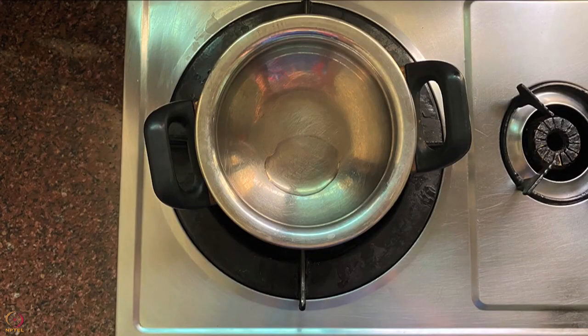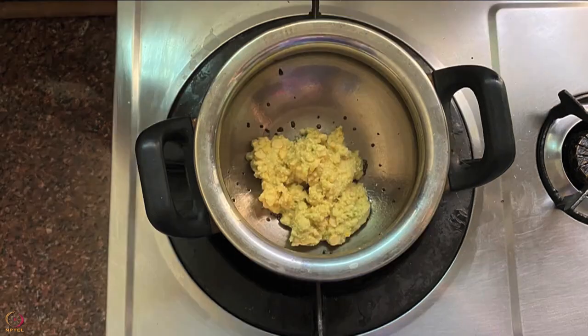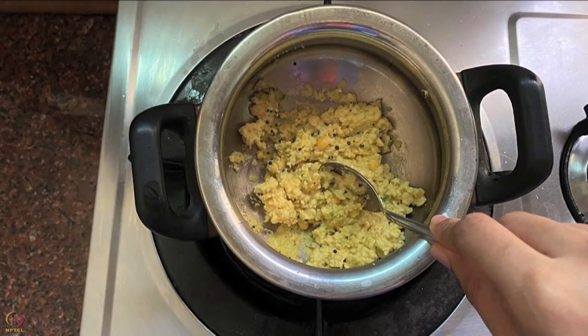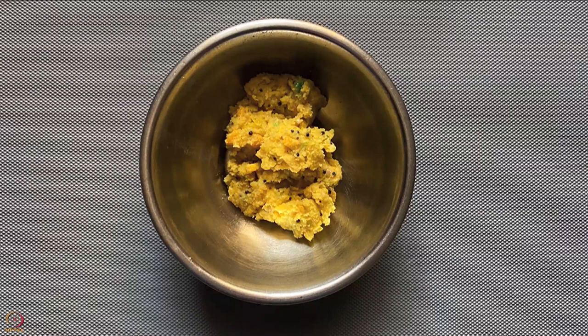Next, heat oil or ghee in a pan and add mustard seeds. Once they start to crackle, add the coarse paste. Mix it well and let it cook on medium flame for 2 to 3 minutes. Switch off the flame and remove it in a bowl.